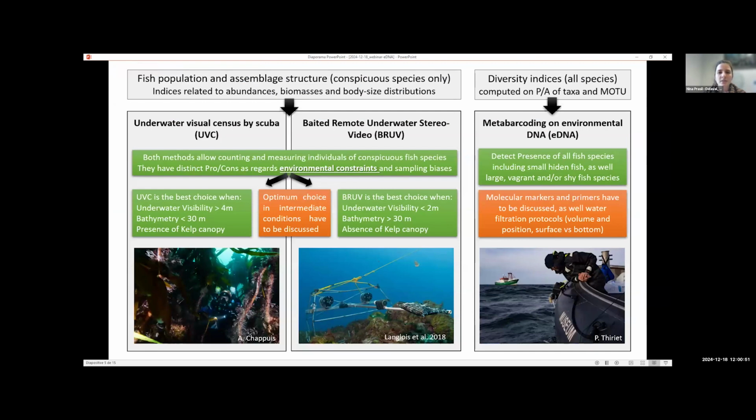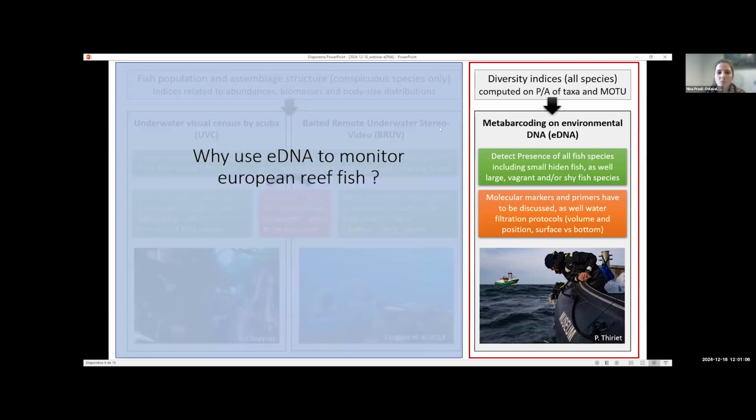So as I just told you, we are using two visual methods, which allow us to measure indices related to abundance, biomass, and body size distributions, in addition to species diversity. But today we are focusing on eDNA. And so the question is, why use eDNA to monitor European reef fish when we already have visual methods? The fact is that these visual methods are visual, which means that when visibility is not good, you can't detect the species. When the species are small hidden fish, or large, shy, elusive fish species, then you won't see them and you won't detect them. We're using eDNA to bypass this issue and to have a more inclusive view of species diversity in our reefs.